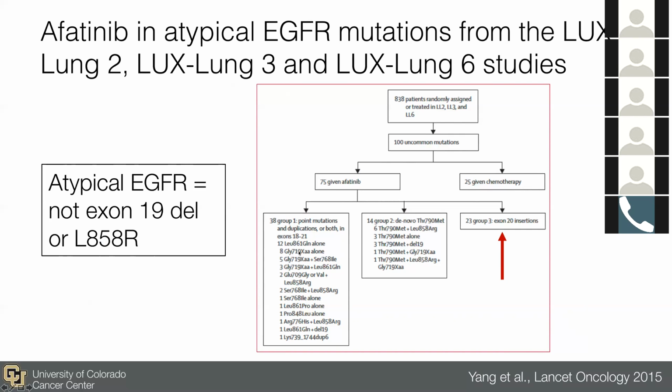And they divided these patients with atypical EGFR mutations into 3 different groups. We're going to focus on this group 3 here on the right-hand side. Group 1 are kind of atypical non-exon 19 or 21. So these include exon 18 mutations, compound mutations, and others.